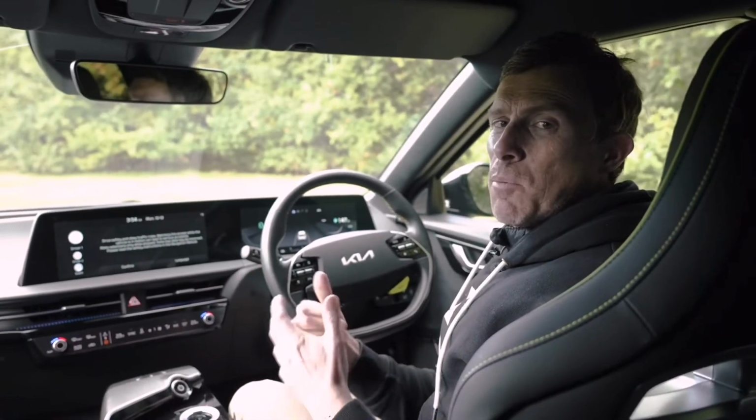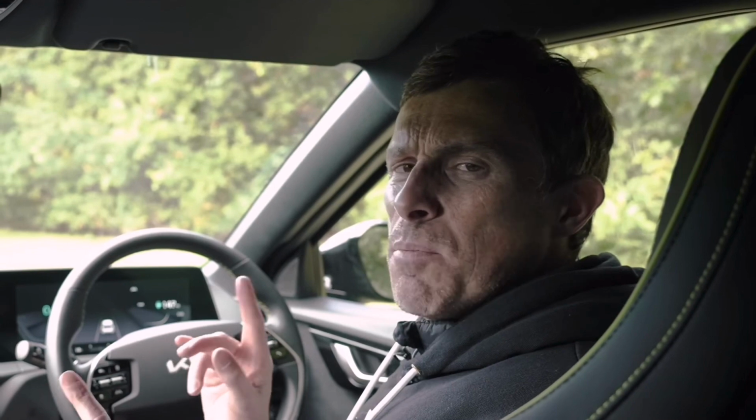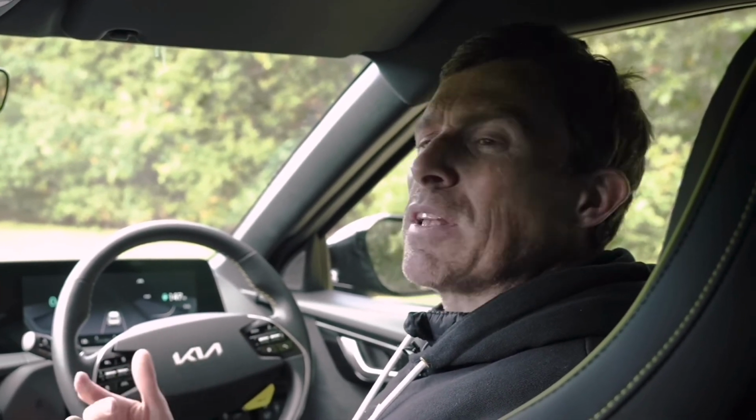When the Germans do high performance versions of their electric cars, they like to add in some high performance sounds which add to the experience of driving the more expensive and quicker model.